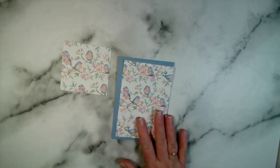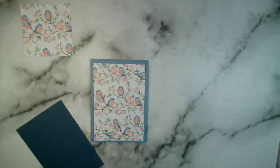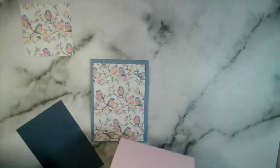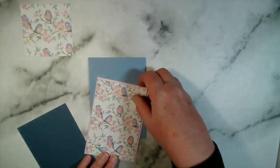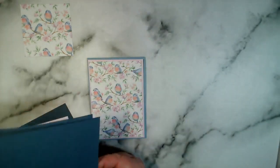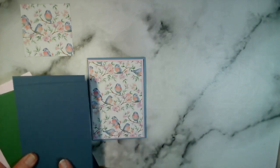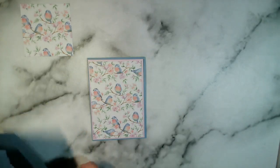Okay, so let's do the base card first, which will be really quick and easy. And I've got some assorted layers to go behind. So I've got this one, which is bubble bath. So there's that combination, which I think is quite pretty. I've also just chosen garden green and misty moonlight as colours that match some of the other papers that I've chosen.